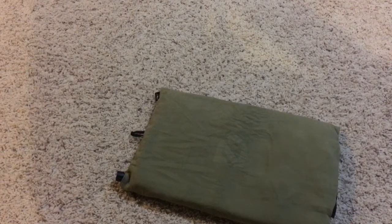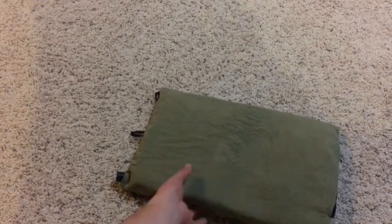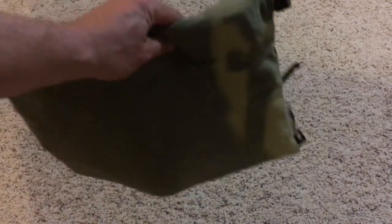So you can just dial it in to however soft or firm you want, and then that memory foam gives you a nice plush surface, just downright luxurious. You can definitely get cheaper, lighter pillows than this, but it's a luxury item, and I love it. Again, that's the Nemo Fillo pillow.